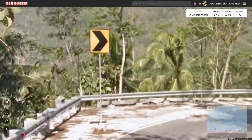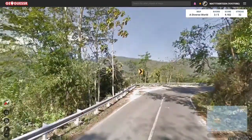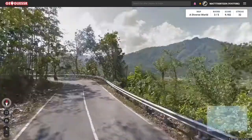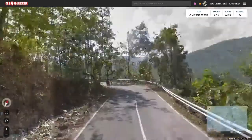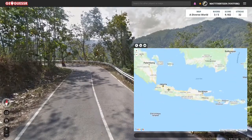Here was quite a confusing one, because my initial thoughts were South America. But I recognise this turning sign, and I see a man driving on a moped on the left-hand side, and it clicks that the sign is Indonesia.